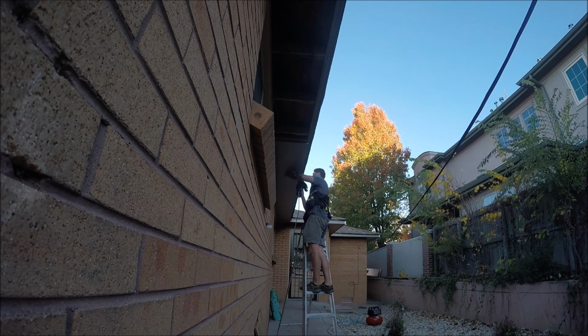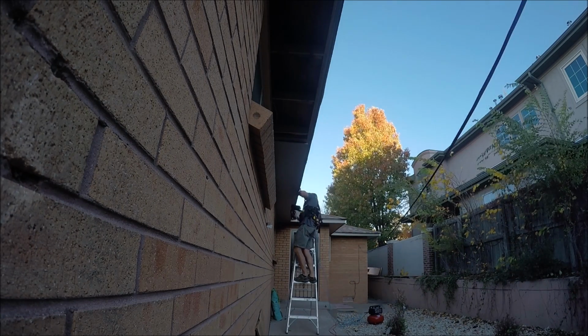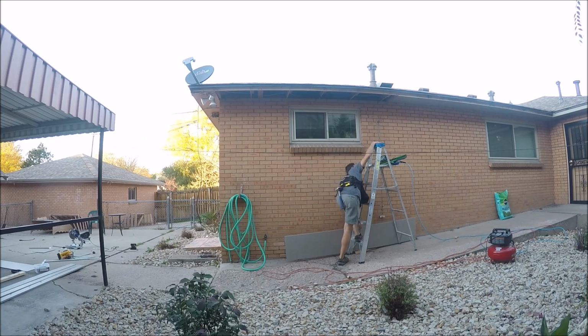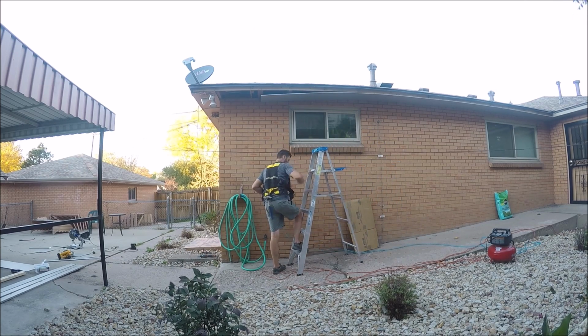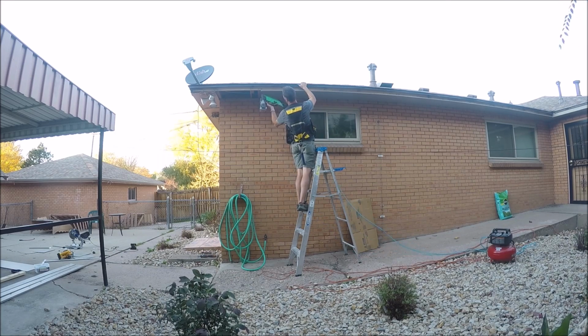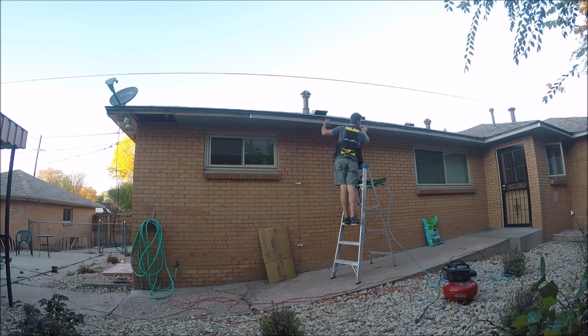The first batch of soffit and fascia is all ready to install, and at this point I'm kind of racing against the weather. I think I talk about that later. And I'm almost done, because I started at the far right of the house and have worked my way all the way around to this corner here. I found it's best to install the soffit and then go back and install the fascia board.